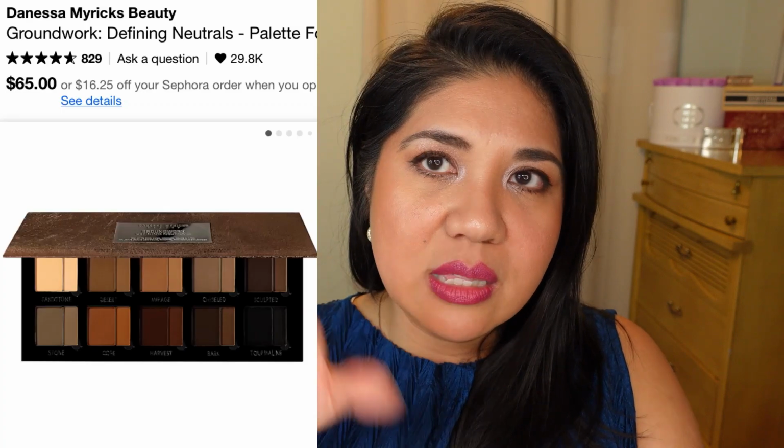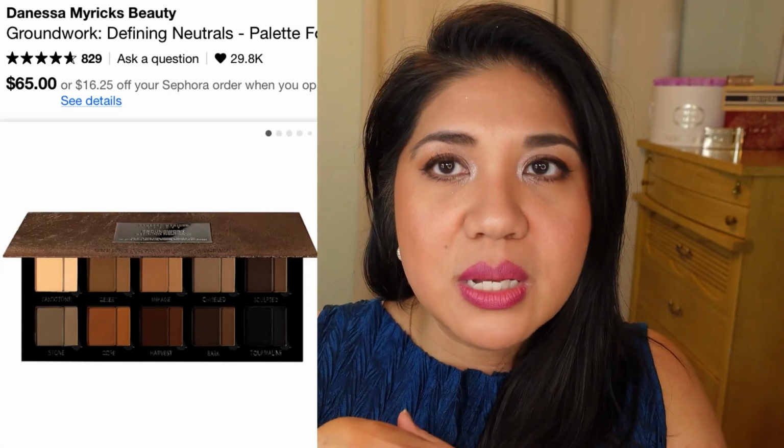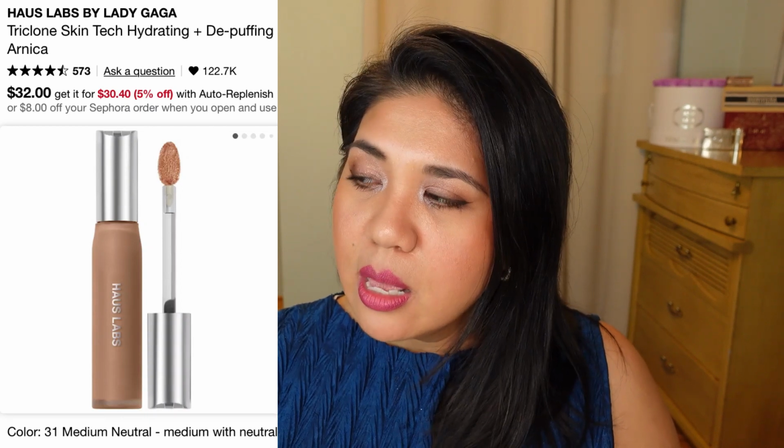I actually did not buy too much on the first day. I ended up just buying that Skin Fix and Pharmacy, the cleansing oil. And in my cart, what's dancing in and out of it is the Danessa Myricks Groundwork palette. What else is dancing in and out of my cart? Oh, the House Labs concealer. I've heard that's really good. I really want to try that. And then I will likely pick up 1 or 2 more deodorants and one more Skin Fix. And I think that's it.